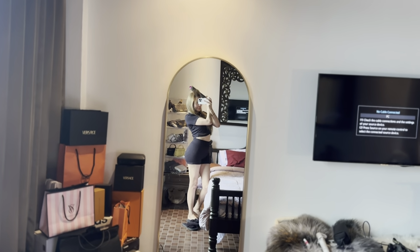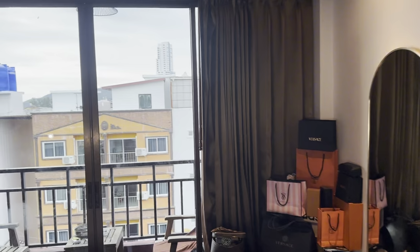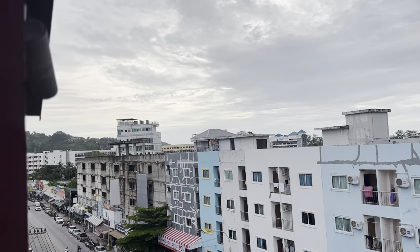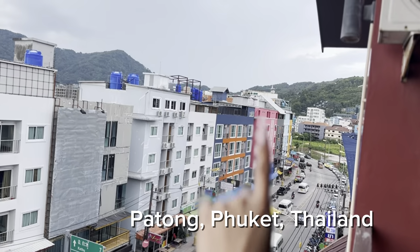The weather is not really good because it's rainy season. But normally the rain doesn't last long. So we can still get there. So now, yeah, this is Patong. Patong area.